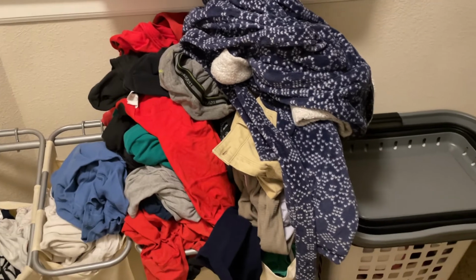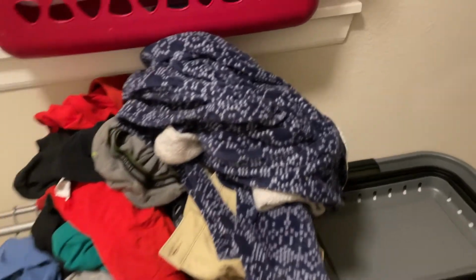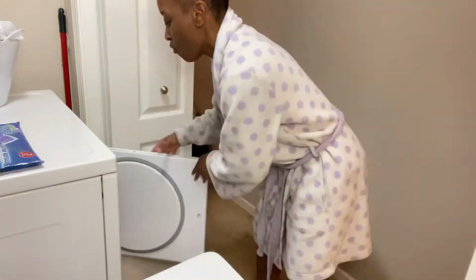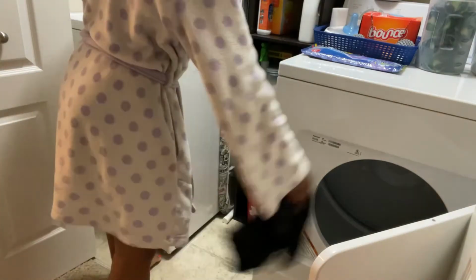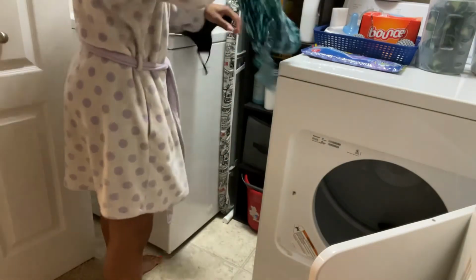So y'all, this is the next day, July 4th. And as you can see, I have a little bit of laundry to do. So I'm going to try to tackle the laundry and get that all done so that me and my children can go over to my friend's house for a little barbecue and just kind of hang out for the 4th of July.